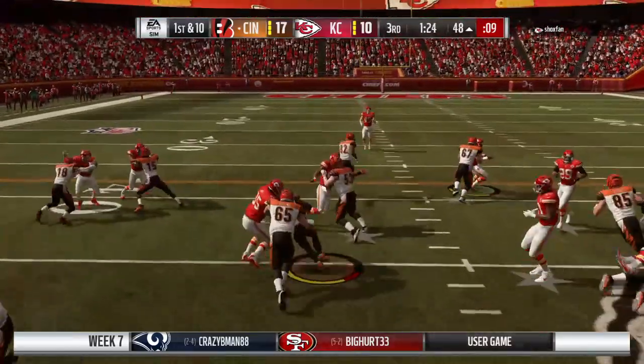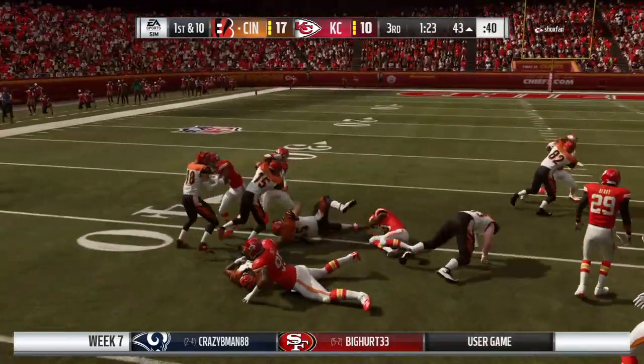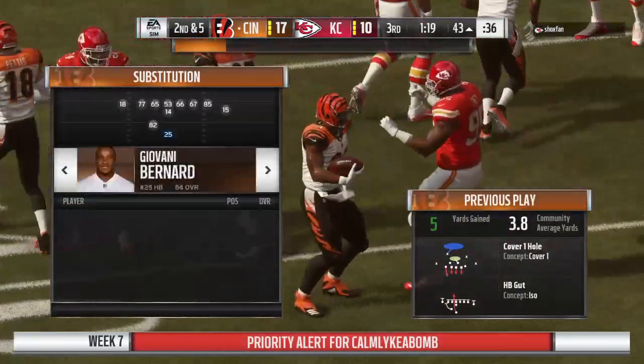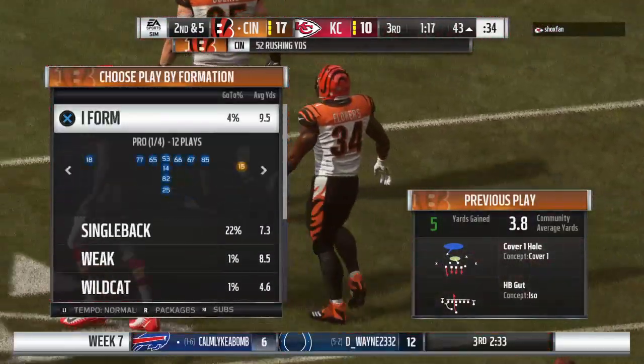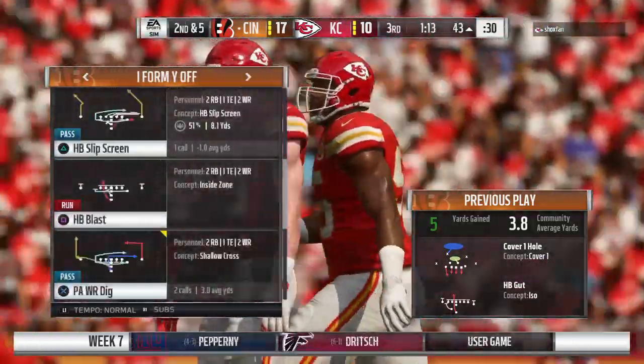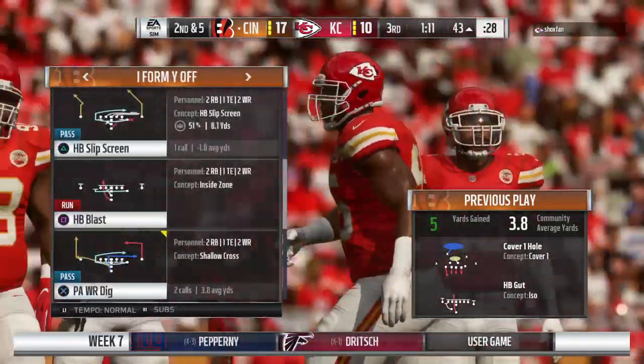And they'll go on the ground. And able to push his way forward here for a good little gain. Chris Jones on the stop. I call that play a success. A nice inside run sets up a very manageable 2nd down. A very solid gain on that play.